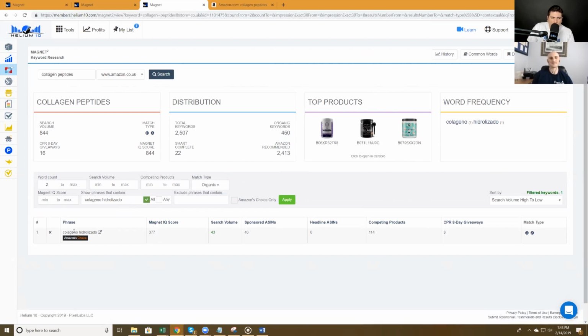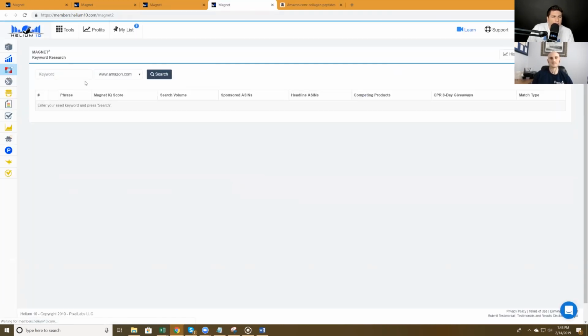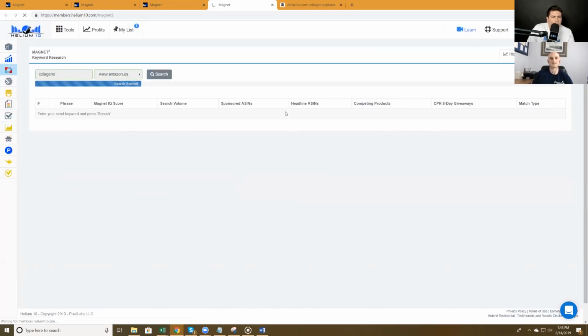This brings me to my next point. Let's go to a different market. So let's say you want to take this and make a Spanish listing. Let's go ahead and open up this, and now I'm going to search in Spain, Amazon.es. Let's do a new search. Collagen in Spain. What are the top terms here?